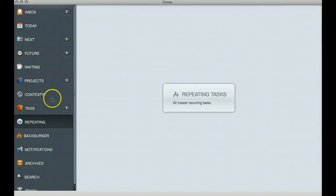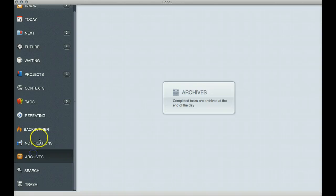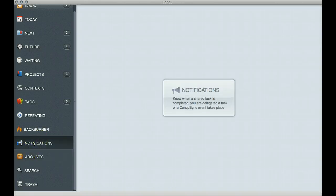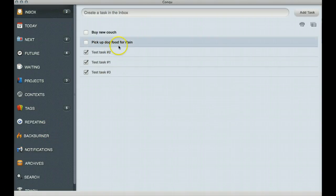So you can also set things to repeat. You can set things to a back burner. You can search across everything. At the end of the day, the tasks that have been completed are archived. And this is the Mac app. The internet interface is pretty much the same. I would show you, but I've already set my screen recording to a certain dimension, so it'd mess it up. We wouldn't be able to see it all. But the internet interface is pretty much the same.